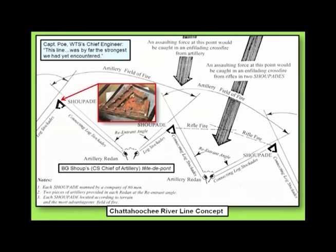Orlando Cox, different from Jacob Cox, Orlando Cox is the engineer, talks Sherman out of any thoughts of attacking this line.